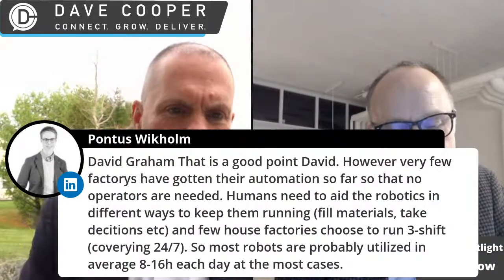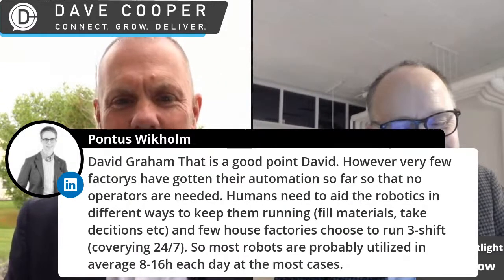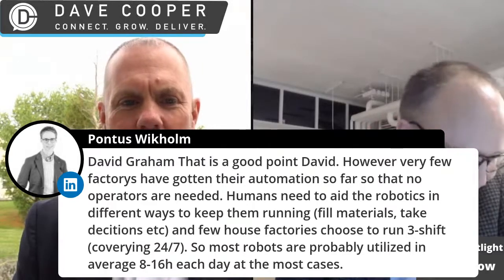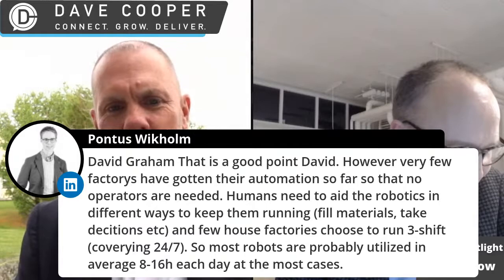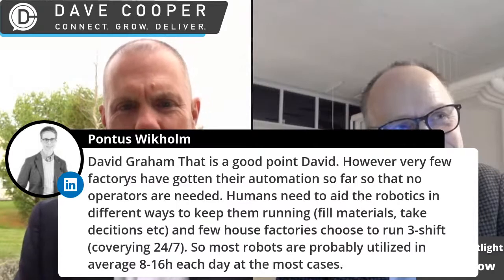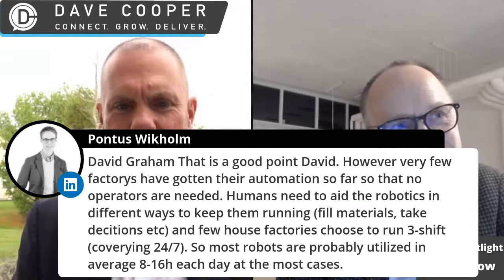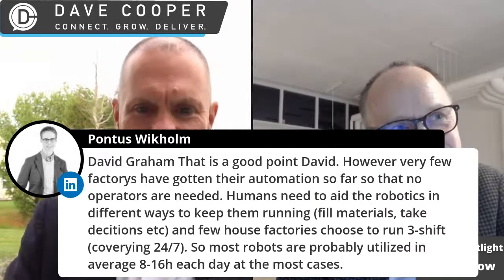All right, so let's keep going down the line here. Pontus Wickham, you guys know each other. David Graham, that is a good point. However, very few factories have gotten their automation so far so that no operators are needed. Humans need to aid the robotics in different ways to keep them running, fill materials, take decisions, etc. And few house factories choose to run 3 shifts covering 24/7. So most robots are probably utilized an average of 8 to 16 hours each day in most cases.